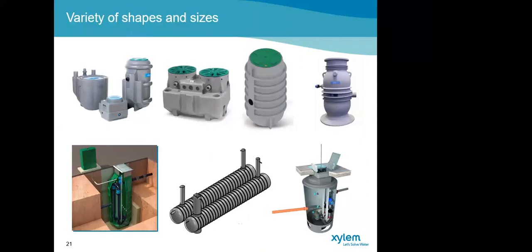So as mentioned before, we've got pump stations in a variety of shapes and sizes, and I'll talk you through them. On the top left-hand side, we've got the Micro 3, 5, and 7. They're designed specifically for indoor installation, with there being a 5G and 7G variant designed specifically for below ground installation. They tend to be useful for very small volumes and allow for single pump operation with sump volumes ranging from 80 to 250 litres.